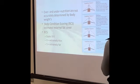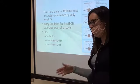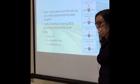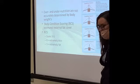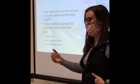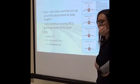So I always include this because I don't think enough people body condition score their sheep and goats. Sheep and goats are on a scale of 1 to 5. So 1 is very skinny, 5 is very fat. On a 1, you'd be able to feel all of the vertebrae from behind their rib cage. That's where you would start palpating. And then also their short ribs. So the short ribs are what's just behind those long ribs that make the rib cage.